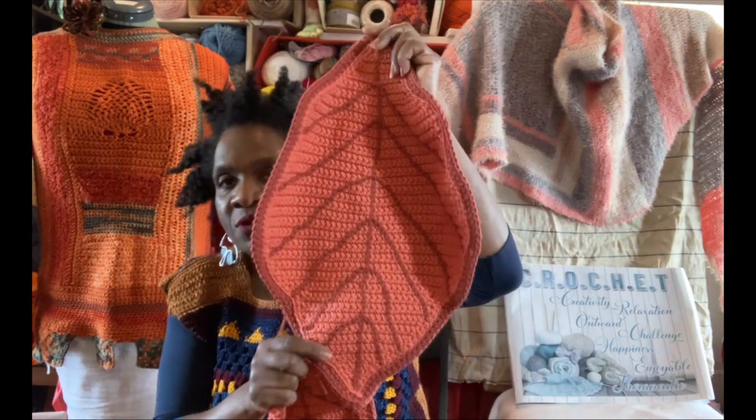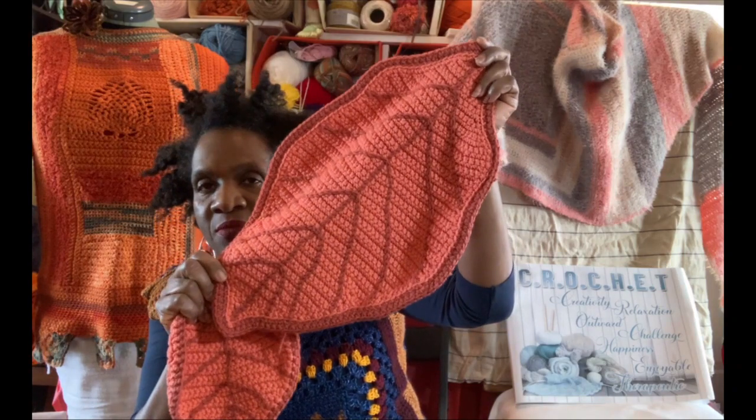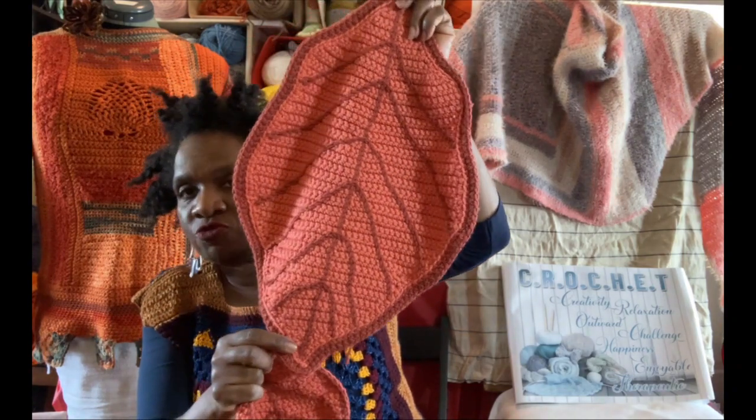So once again, here is the placemat. It's really simple. It's done with single crochet and surface crochet using 4-ply acrylic yarn.